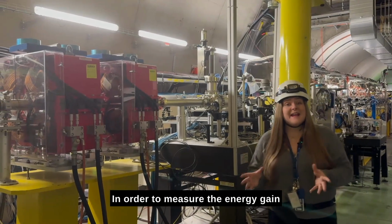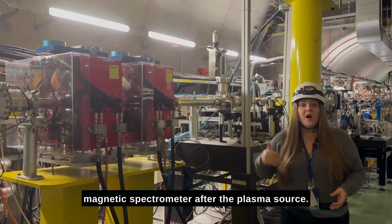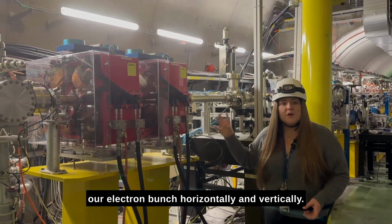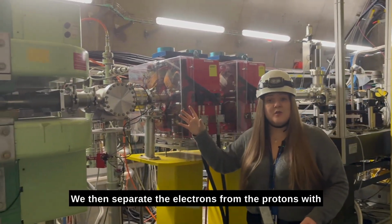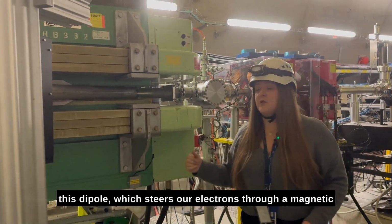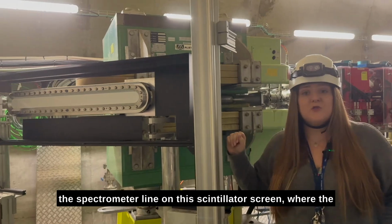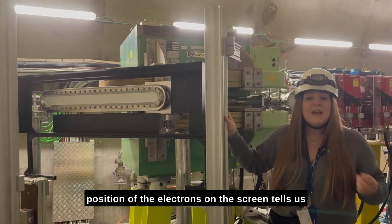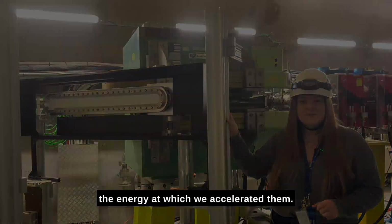In order to measure the energy gain of our accelerated electrons, we use a magnetic spectrometer after the plasma cell. Here we use quadrupoles to focus our electron bunch horizontally and vertically. We then separate the electrons from the protons with this dipole, which steers our electrons through a magnetic field, and the electrons appear at the end of the spectrometer line on this scintillator screen, where the position of the electrons on the screen tells us the energy at which we accelerated them.